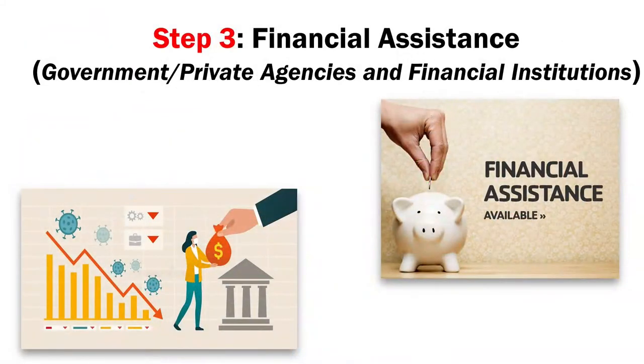So for step 3, we'll have the financial assistance from the government and private agencies and financial institutions. So at that step, you will go to either the government agency or the private agency or financial institutions to get your funding for the different costings that you receive from the printing and designing companies as well as the Bureau of Standards.